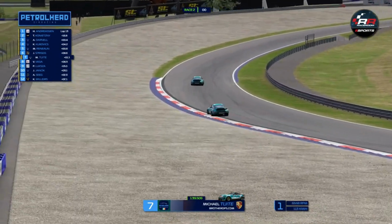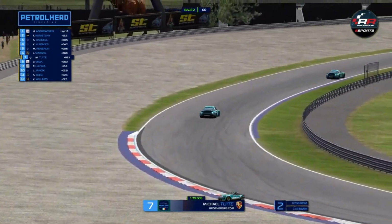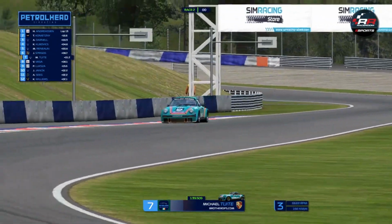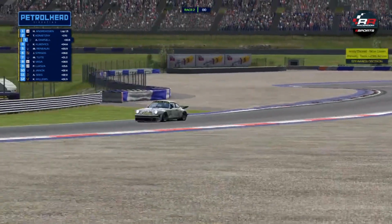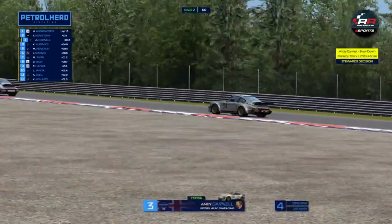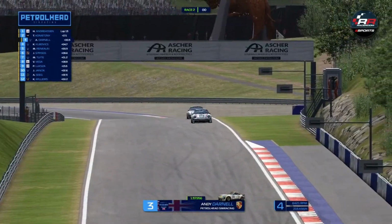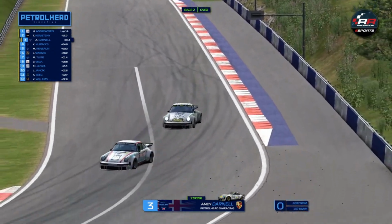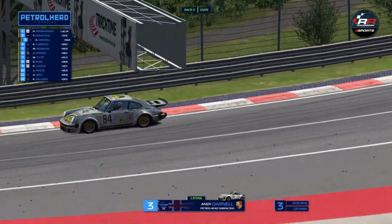Here we got Michael Tuitt and John Spriggs. John did get around Michael Tuitt, so we're on a roll. Here we go, back up the front. Andy Darnell, Timo Konecki, nose to tail, and Andreasen is still running away with it.